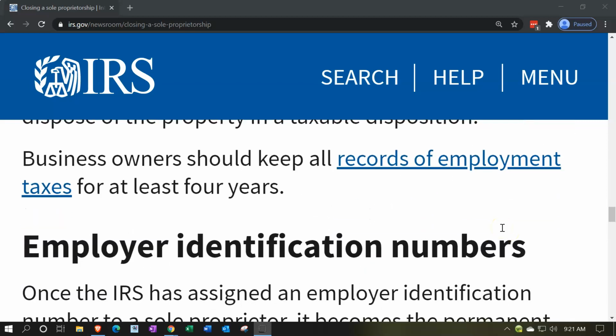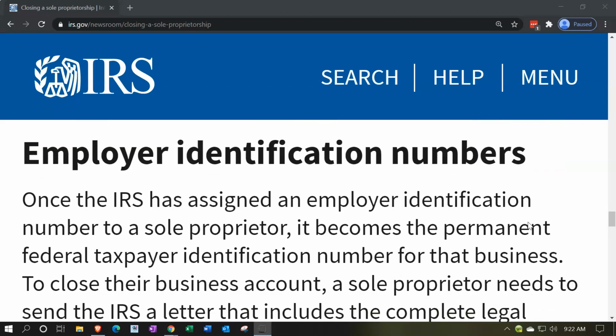Business owners should keep all records of employment taxes for at least 4 years. I would keep them more than that for the employment taxes, because those are the areas where there's often a problem. It's often with the payroll taxes, and if there's some kind of lawsuit, it's often with employee information. So you want to make sure that you have all that information available and be as transparent as possible with it, so that if a problem comes up in the future, you have the information you need to deal with it.